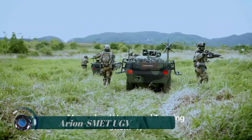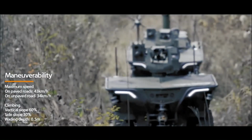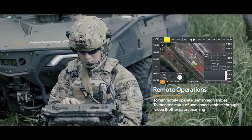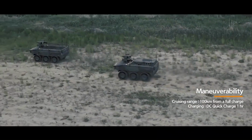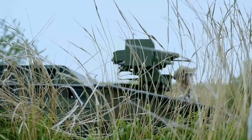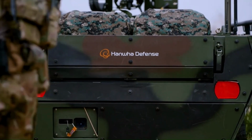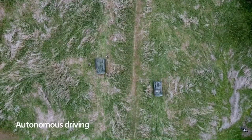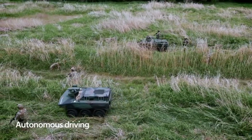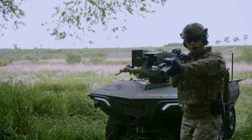Arion-SMET UGV. The Arion-SMET is an acronym of Autonomous and Robotic Systems for Intelligence Off-Road Navigation Small Multi-Purpose Equipment Transport. The Arion-SMET was built primarily for supporting infantry operations such as transporting munitions and weapons, evacuating the wounded, remote-controlled or autonomous reconnaissance and surveillance, and close combat support.